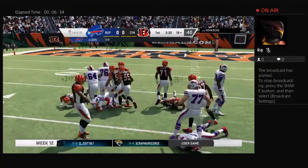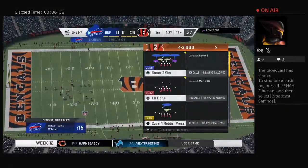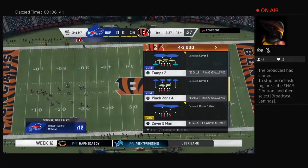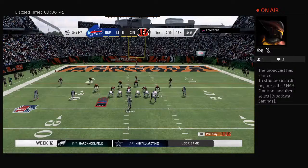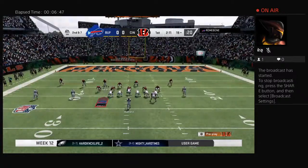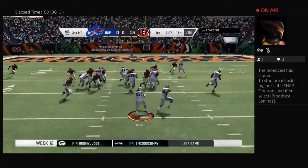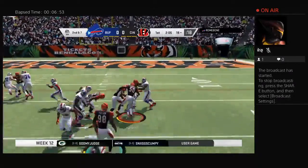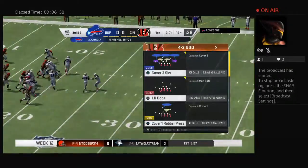And he's taken down after a gain of 3 as they move it from the 22 to the 19. And that's one of the reasons you like to blitz even on rundowns. It confuses the blocking assignments. It doesn't allow those offensive linemen to get up to the second level. They'll get forward for 3 down to the 16-yard line.